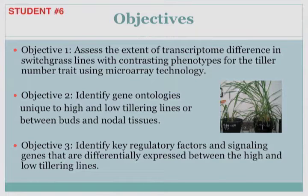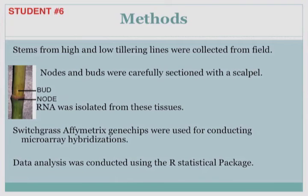And we hypothesize we can identify the key regulatory factors and the signaling genes that are associated with the tillering traits. The high and low lines of plants from the field were harvested for this study. And the buds and nodes were collected and RNA isolation was done. And the Affy-chips hybridization was also done at the Noble Foundation. And there are a total of 8 chips with replicates. And R statistical package was used for the data analysis.